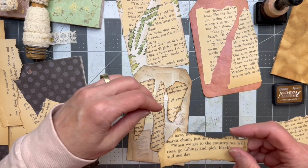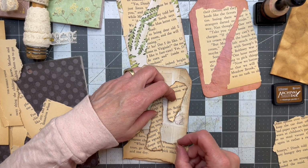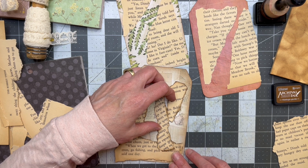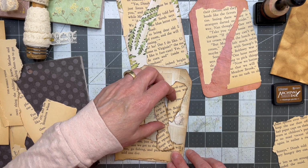I should get some little shirts made up for the kids. Like that. Wait, you don't know what you don't know until you know. Okay. Blackberries fine one day. Okay.